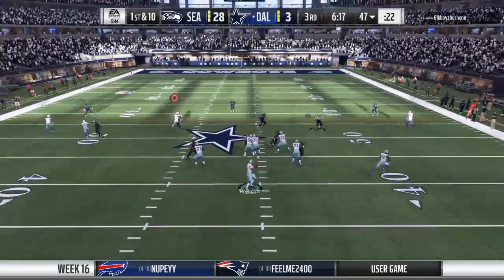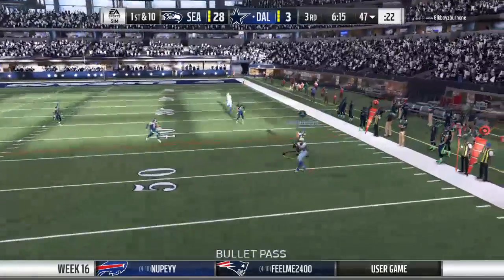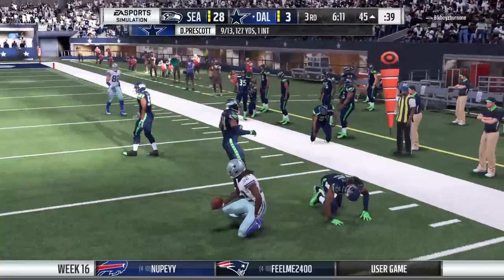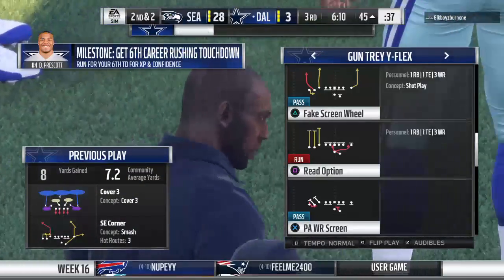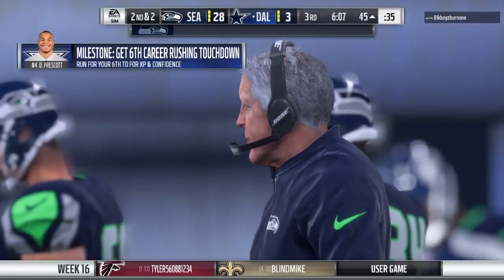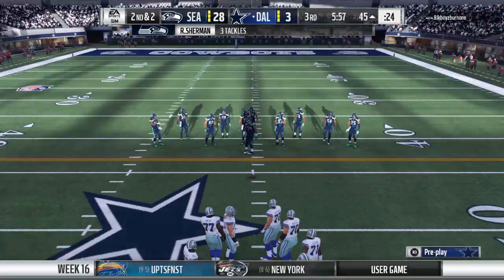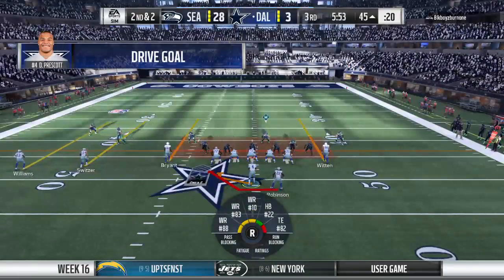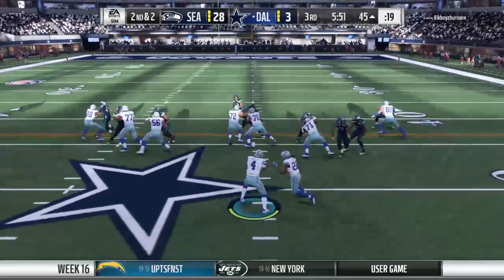Executed it to perfection. Prescott now. And a dump off here to Robinson. And a big hit there as he runs into a brick wall. It's an 8-yard pickup, and it'll make it 2nd down. I know most of the time when the ball's in the air, you're thinking wide receiver, tight end, but running backs, they can be a big part of any passing offense nowadays.